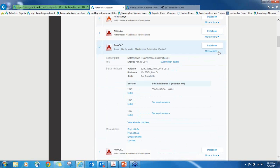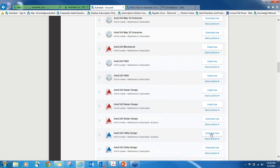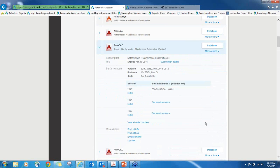Over here, you have another pull-down arrow. Oh, and if you are downloading, simply install now. We'll give you some choices of how you want to install it, whether you want to install it via browser, download and install. It will prompt you and take you through the process. I'm not going to do that because I don't want to install any software right now.